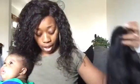But I don't know, this hair feels kind of weird. I can't remember the last time I had silky hair. But this is Indian hair. I probably should have got Yaki because this feels so weird. But yes, this is the wig.